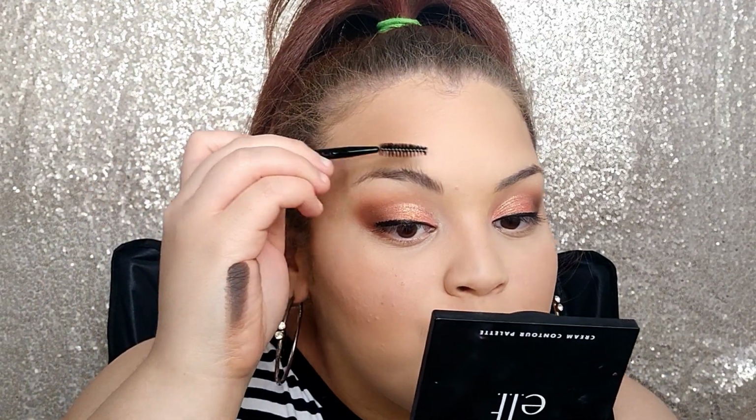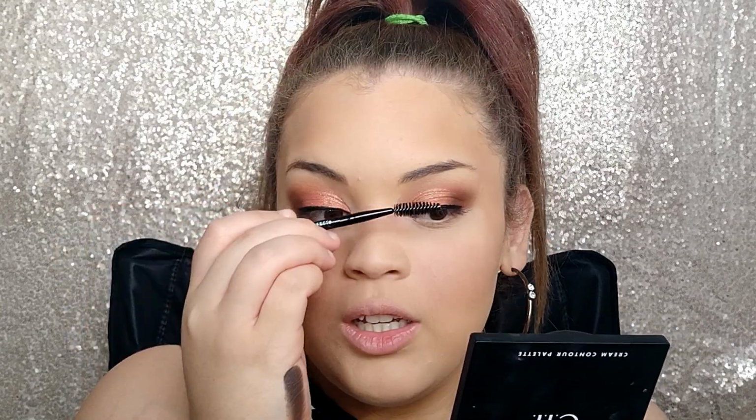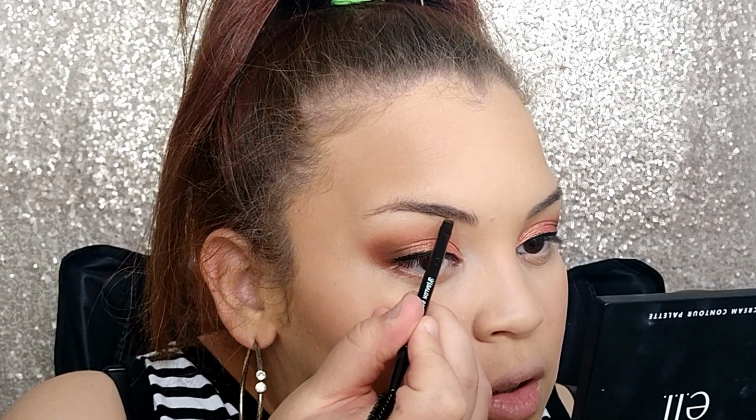Let's see. Oh, whoa. Okay, that is... I mean, that's almost black. Okay, I got the shade dark brown, which is what I usually get. I'm gonna actually do my brows on camera. I'm excited. I am going to brush up the brows. I haven't done a brow pomade in a long time, but I do know that it used to be quicker. Let's start off. Oh my god.